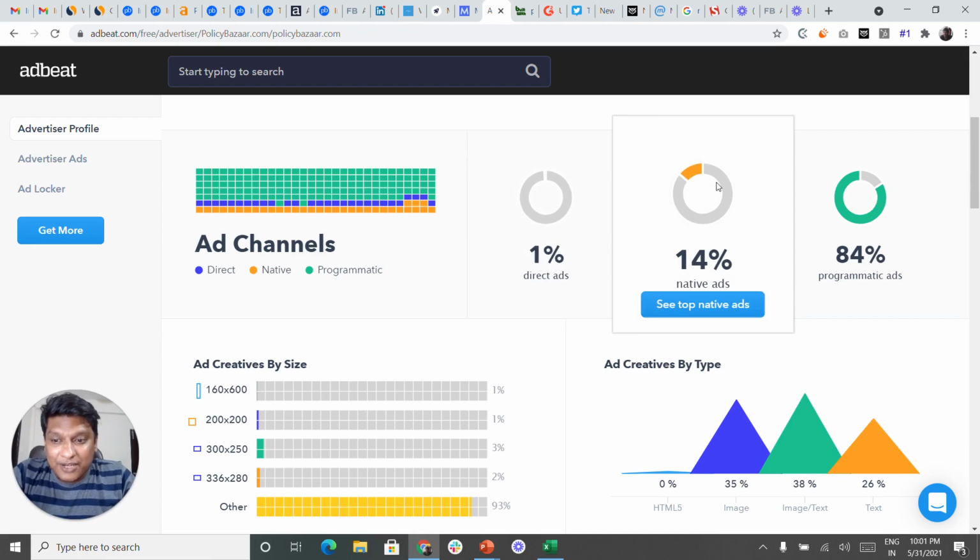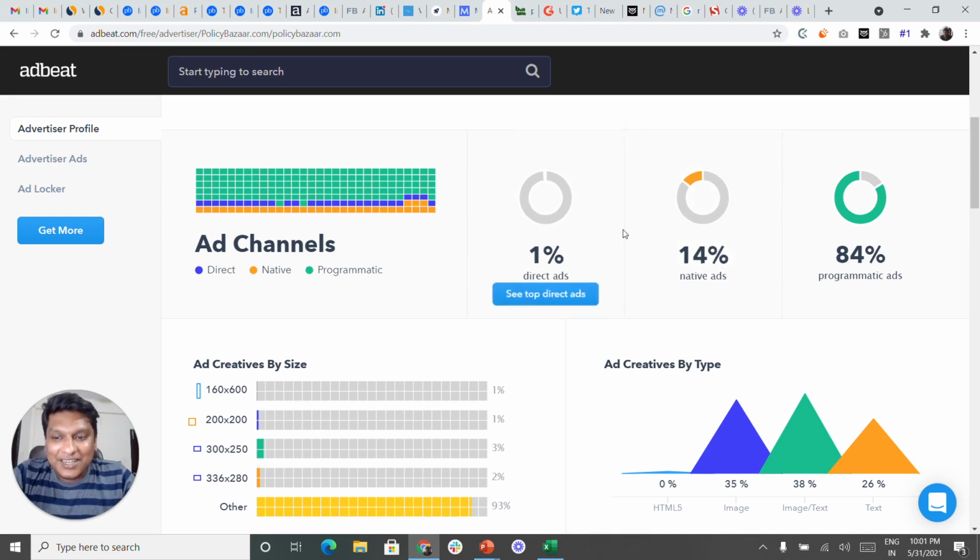A lot is being spent on native ads. As you know, when we used similarweb.com, we knew that native is actually driving a lot of traffic. We saw Taboola driving traffic, Outbrain driving traffic. So to a degree you can trust the data as well.